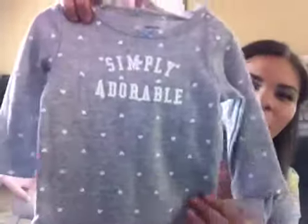Next up, we have this gray with little white heart polka dot onesie, or set, I should say. It says "simply adorable" with a little periwinkle bow, and then the pants have hearts on the knees, which I just think is adorable. Y'all, I died when I saw the skirt.